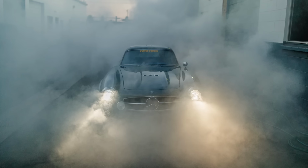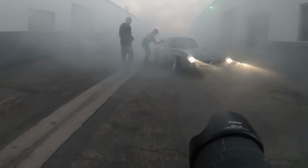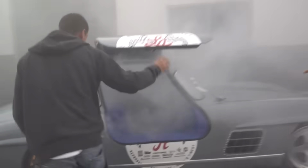Oh my God. Yo, that was crazy. Oh my God. Dude, this thing smokes out. Oh my God, that was so cool. And it was like not full throttle. You good, man? You vape, bro. We get it. Dude, this thing has some serious power. Probably more powerful than any other SL going.